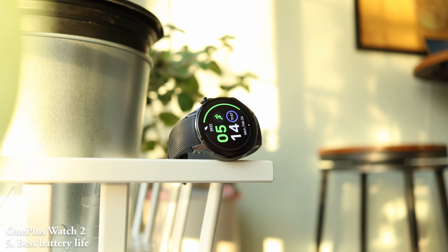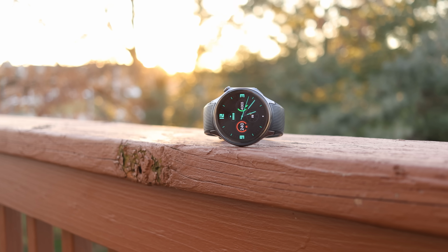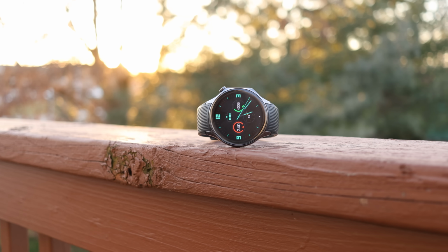And so my pick here, I know there are some that give you a very long battery life, but kind of the best balance between battery life and the smarts has to be the OnePlus Watch 2. They did a really cool thing. They had some kind of a little trick in here where they have two processors. So the dual chip architecture has, on one, the Snapdragon W5 chip, which is very fast, very powerful, pretty much the most powerful out of any Android smartwatch out there.